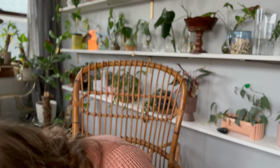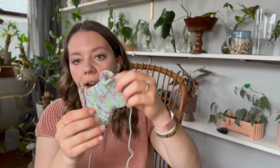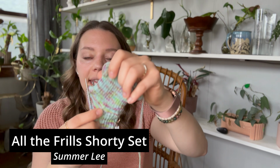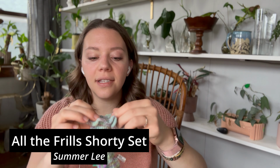And then my last WIP is a pair of socks in my Kettle and Hearth project bag. I cast these on for shop hop just to have a little bit of vanilla knitting when we're just walking around. These are Shorty Socks from Summerly, All the Frills. The yarn is Coconuts from Lavender Loon. It was one of my monthly sock subscriptions from Lavender Loon last year.